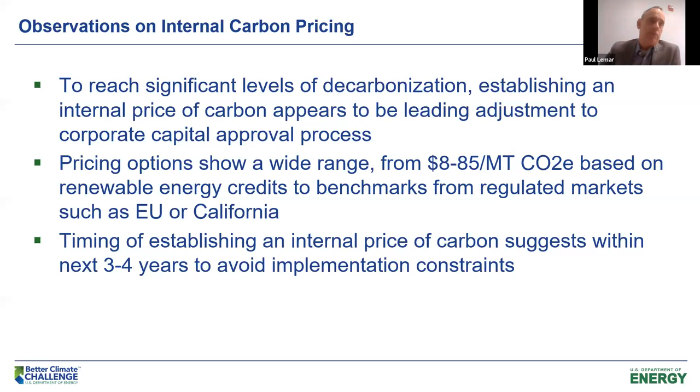And I think what we'll hear from our panelists is not just for energy projects, but also corporate acquisitions or maybe evaluating their current footprint and things like that. So there's a wide range of uses of that, but really what we're focusing on is how to reach those levels of decarbonization with this approach.